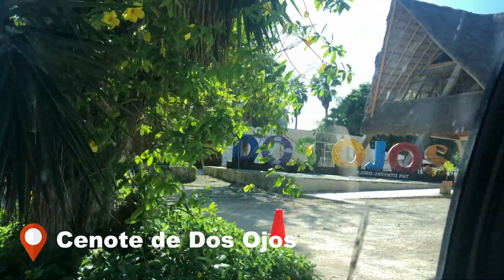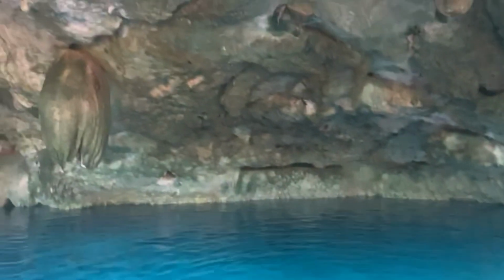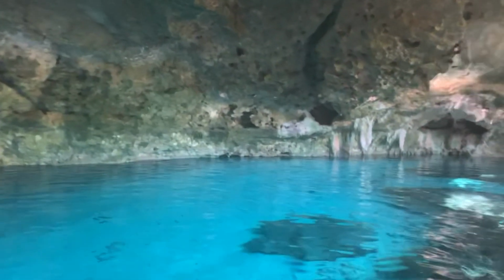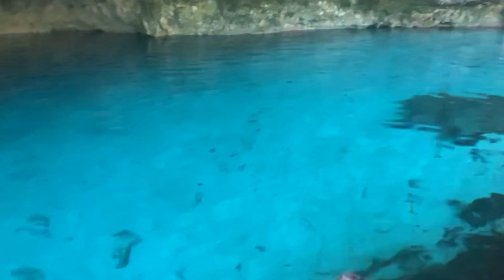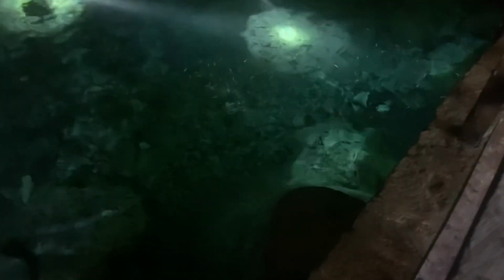So after the beach club, we went to one more cenote, and that one was Dos Ojos, which translates into two eyes. Now, there were tons of other cenotes within Dos Ojos, but we only paid the lowest price, which was 350 pesos, cash only per person. If you paid double, then you got a guide and got to go snorkeling, and they took you to a couple more cenotes. But for the 350, you can see the two eyes just on your own.